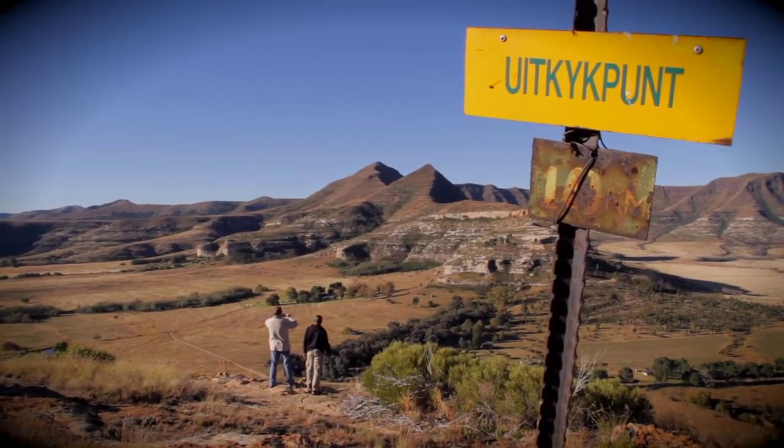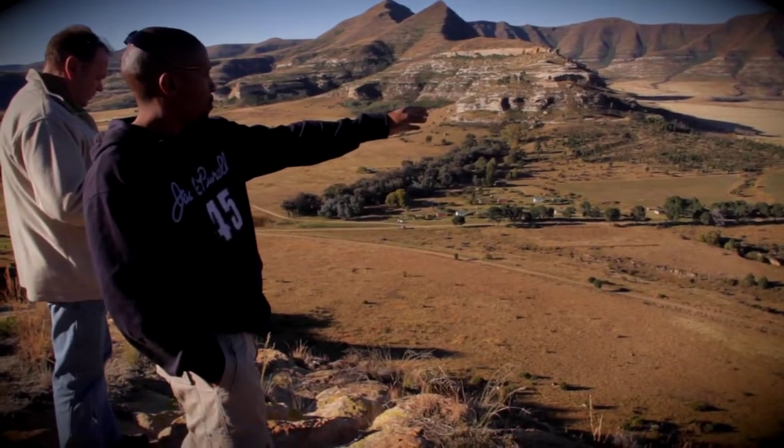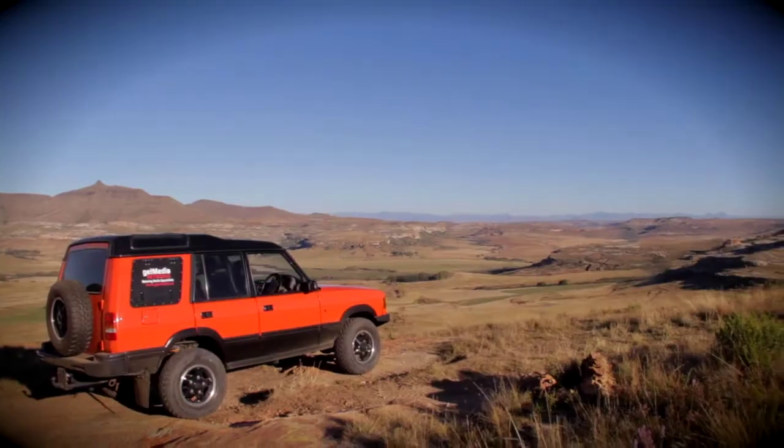This is a pretty special place, this Moormanshoek. But this is not what I came to show Mr. T. To get to where I had to be, we had to drive over a mountain.